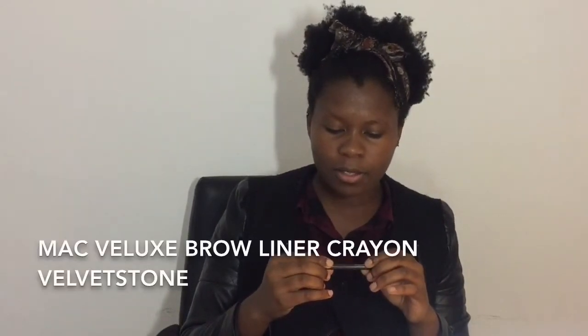And currently I'm using Velvet Stone, the crayon from Mathole. With this eye pencil, I love it, but at the same time, when I bought it, I usually ask them to give me a tutorial on how to use the product, especially if I'm checking it out and I want to look good, obviously. There's a technique that goes into it.